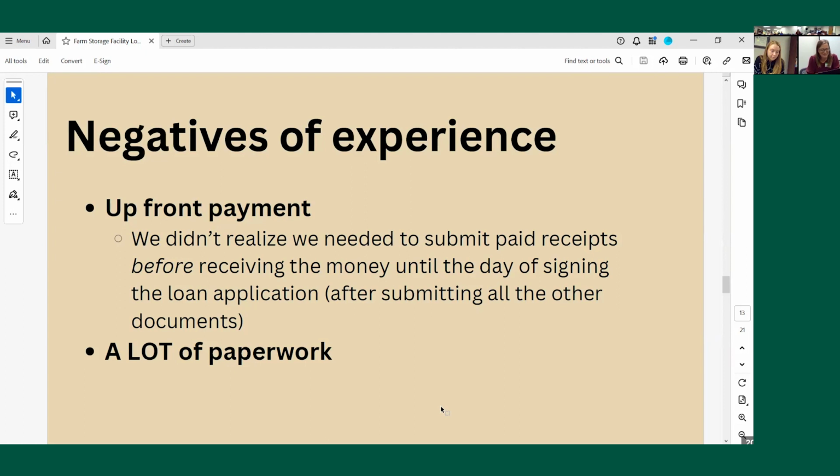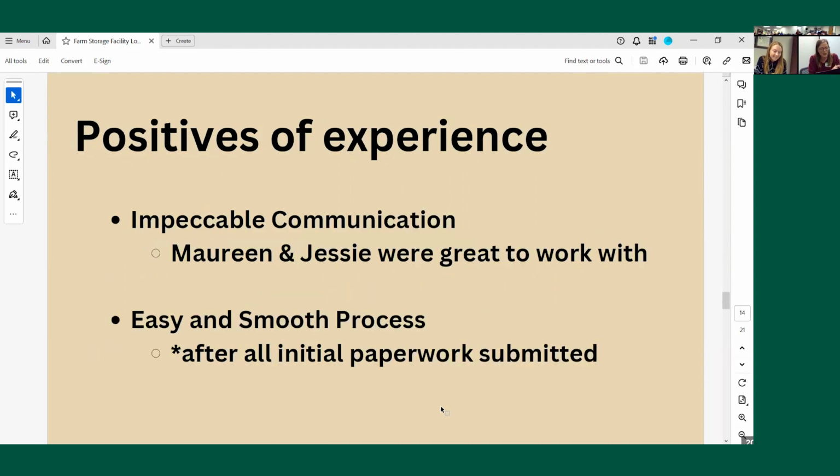As I mentioned earlier, this was the first loan that I have applied for since we first bought our house 20 years ago. So it was something that I just wasn't used to putting together. The positives of our experience: the communication was amazing. I encourage you to get connected with whatever local office you are working with. There's a lot more information that you're probably not even aware of. Like you said, you might not know the questions to ask, but just starting conversations can often lead to so much more. Maureen and Jesse were great to work with out of our local office. And really, after all that initial paperwork was submitted, everything went really smooth.